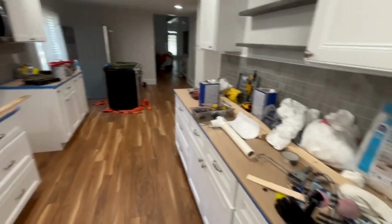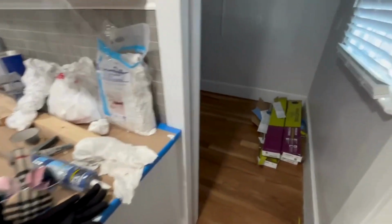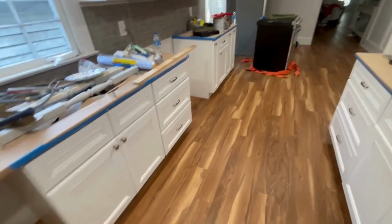So I told you today's cleanup day. You see, we got a pretty good mess here. We're gonna get everything cleaned up while we're waiting on the dishwasher.